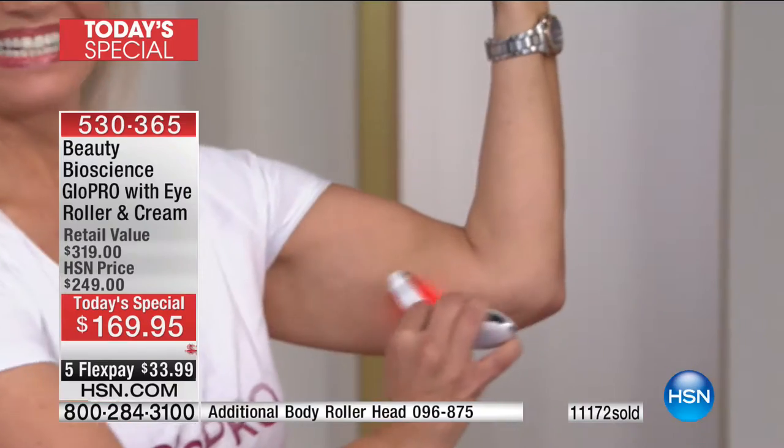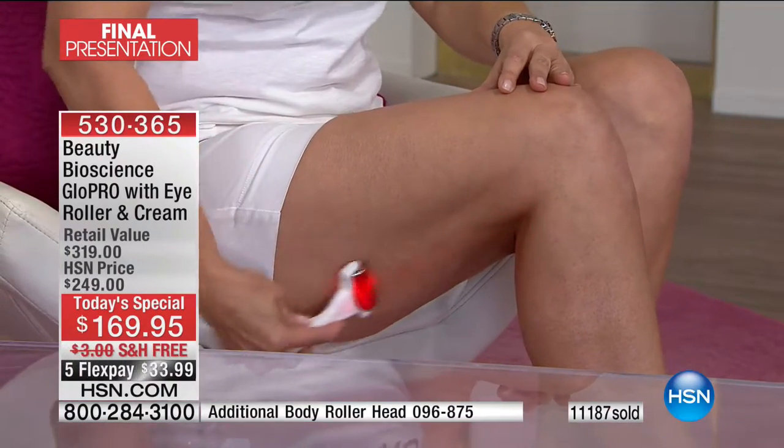Lisa, our gorgeous model, she is 52 years young. Can we talk about her legs? She's been using the GloPro body on her legs, getting ready for this show. Are you kidding me? I want these legs. Look at that tone.